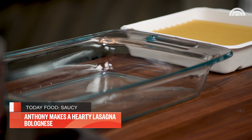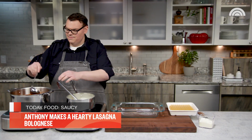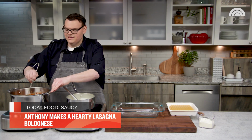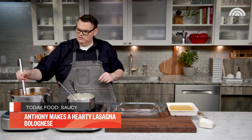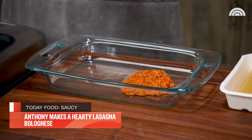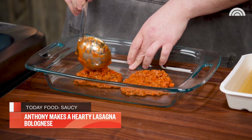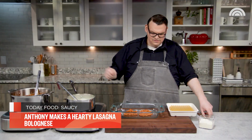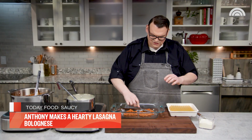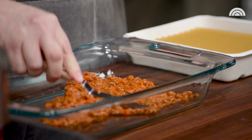Building it is really easy and also really fun. So a ladle for my bechamel, a ladle for my bolognese. Start by taking about a cup of our bolognese and putting it on the bottom of our 9x13 casserole. This is just the starter layer. Push it all around evenly.